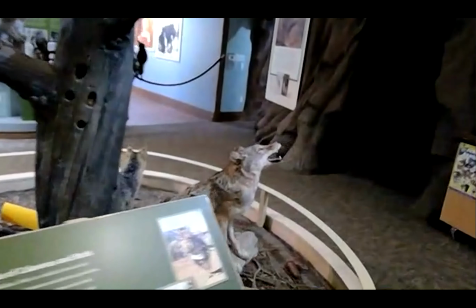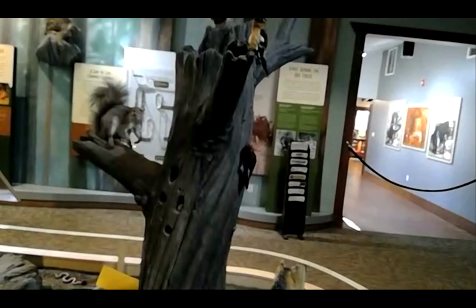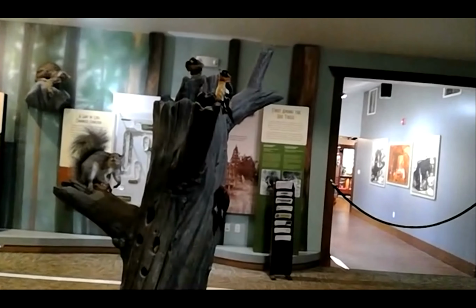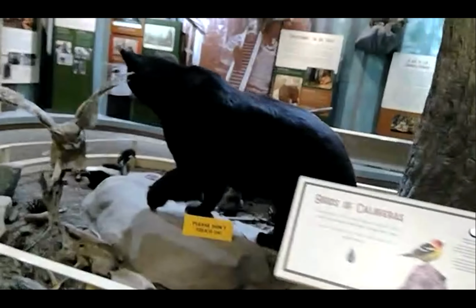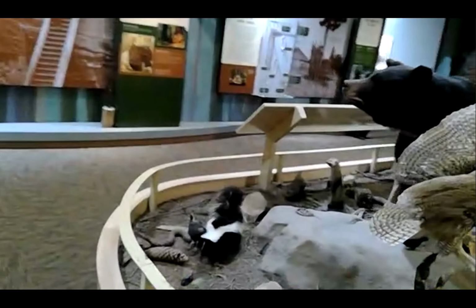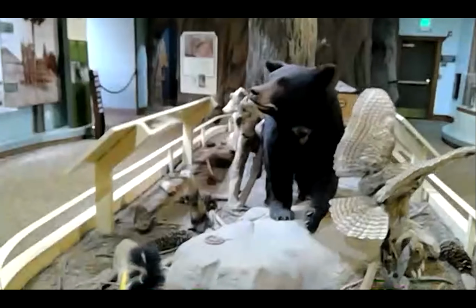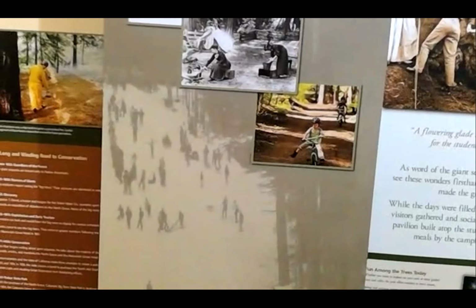Now, all these animals, if you happen to see them in the wild, even ones you might have seen before, like a squirrel, especially in the park, you want to leave them alone. They're wild. You don't want them to get so used to humans that they come up and beg for food, because especially if something like a bear does that, that can be pretty dangerous and people can get hurt. So we always want to respect the animals wherever you are.